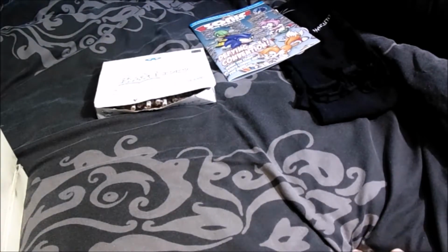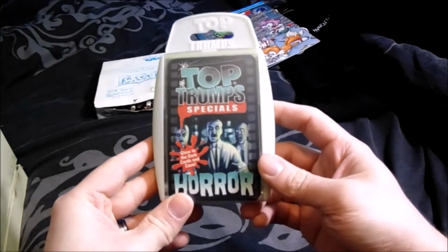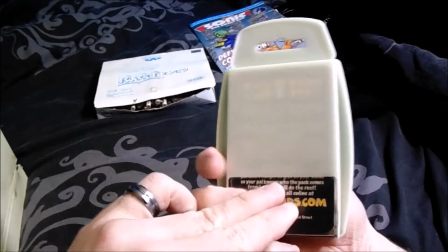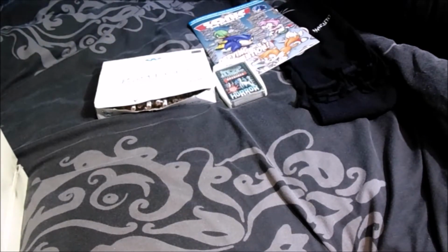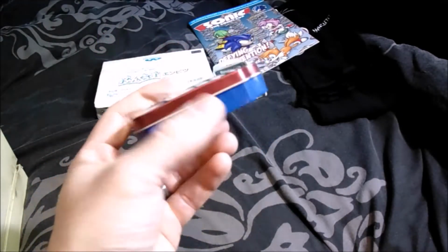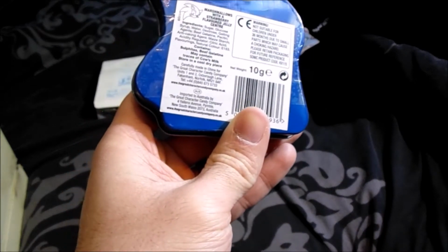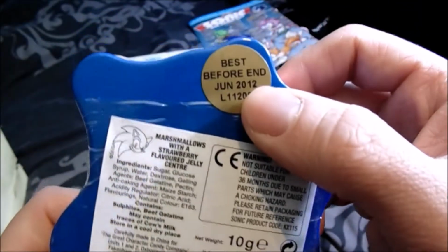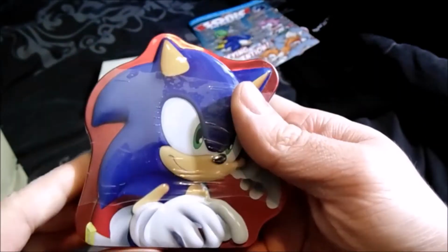Okay, next we have a random Top Trumps special horror deck of cards. Quite weird. Great horror fan, so I've obviously picked that up at some point. Next we have a sealed tin of Sonic Sweets, which I wouldn't recommend eating because they're out of date. When were these made? Oh yeah, look. This is quite funny. Best before June 2012, so I'm not going to touch them.